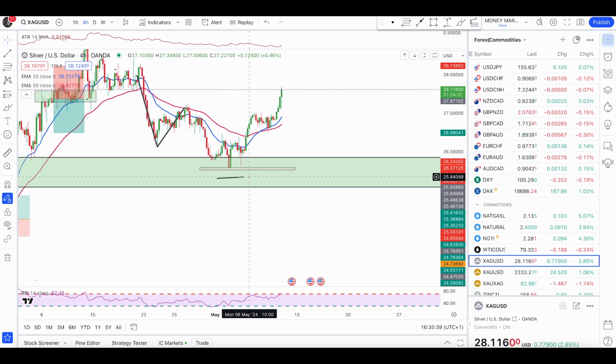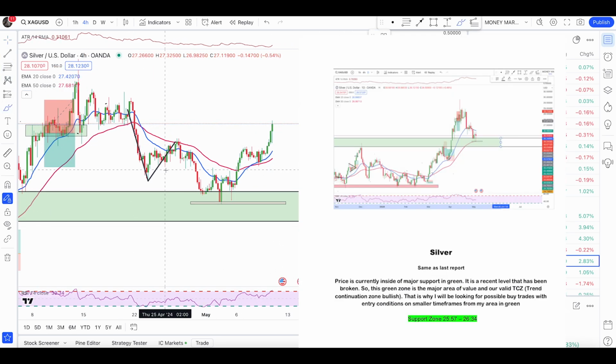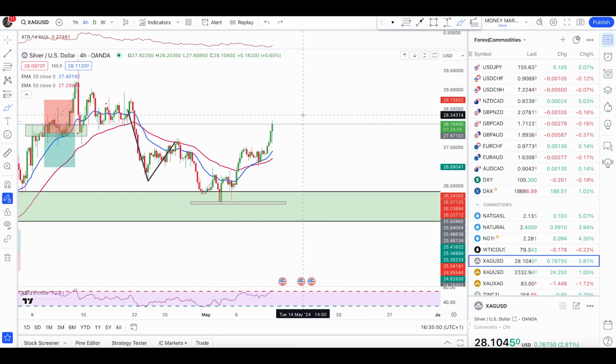Next up, we have silver, nicely pushed up from the level of support I've sent to the members. We have a bullish engulfer right here. Stop loss can be below. Take profit 1 to 1 or 1.4 to 1. That's totally up to you. All the targets would have been hit according to that.